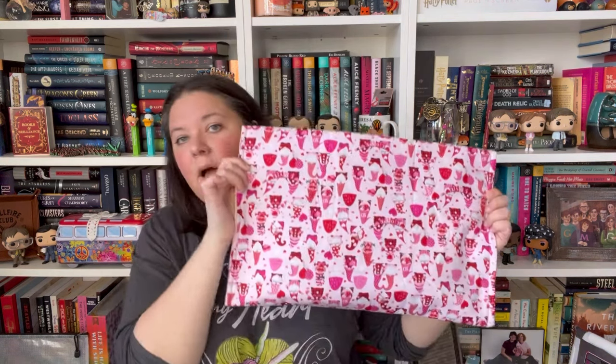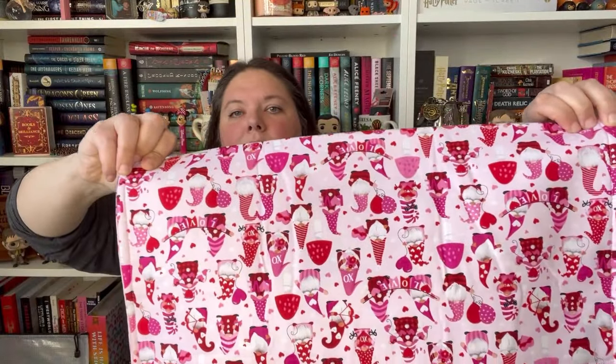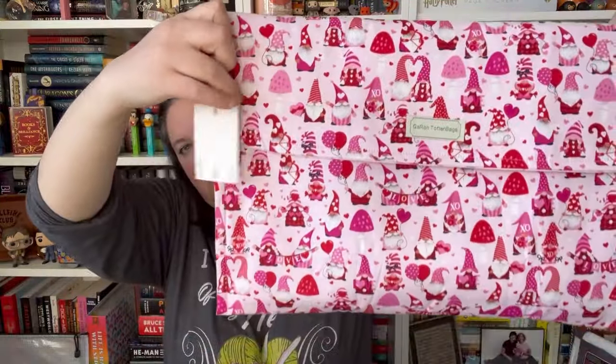Then let's see what I'm going to show you next. Okay, so I got a tote from Garon Tote and Bags. Again, Garon Stitchery. I think what happens is they have their Tote of the Month Club, and then if they have leftovers, they get put up for sale. So look how pretty this is. I'm trying to get some non-Amazon plastic bags. So yeah, super cute. Here's the front.